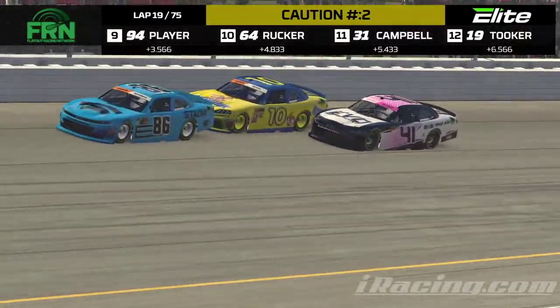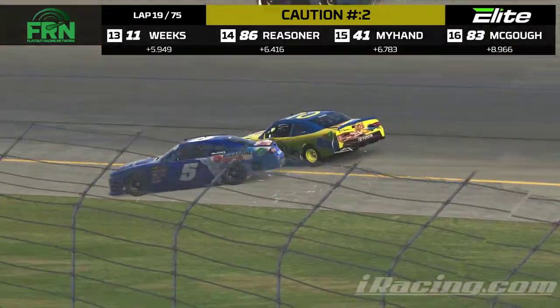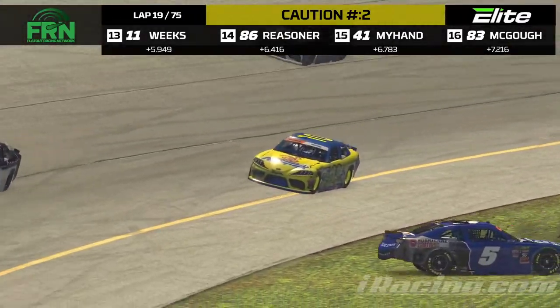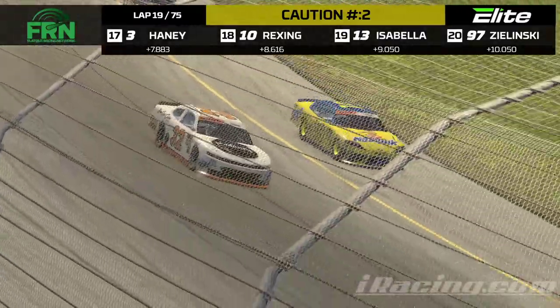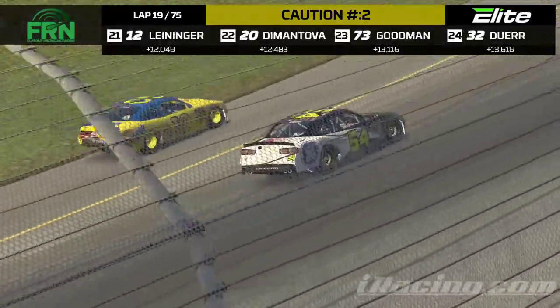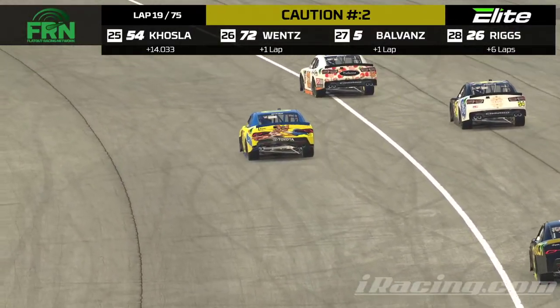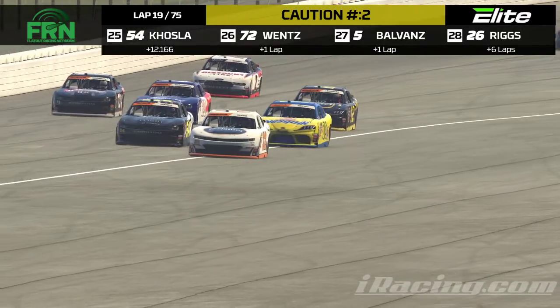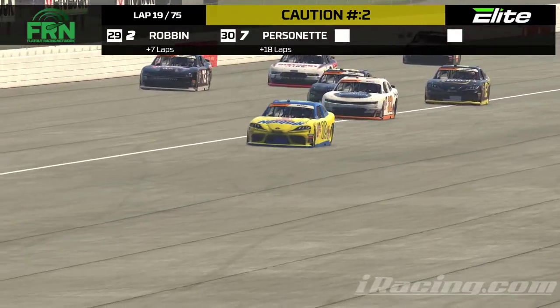Maybe Rexing might have been thinking about going to the inside of the 86 and maybe didn't realize the 41 was there. In turn, the 41 didn't realize the 10 was coming down, and you see Alex Bowman gets a piece, and ooh, did Damian Lenniger get a little piece of that? I think he just barely hit the 5. I think he just got through there, Seth. It was awfully close. That would have been 2 wrecks in a row there for Lenniger. That was a little bit of good fortune, I think. So that is what brings out the caution here.